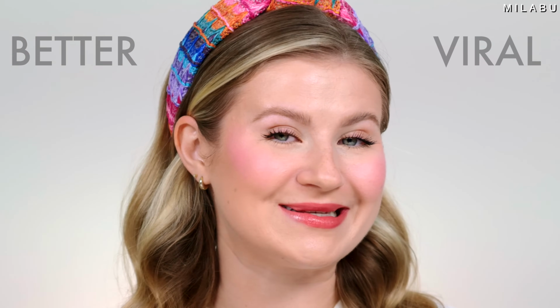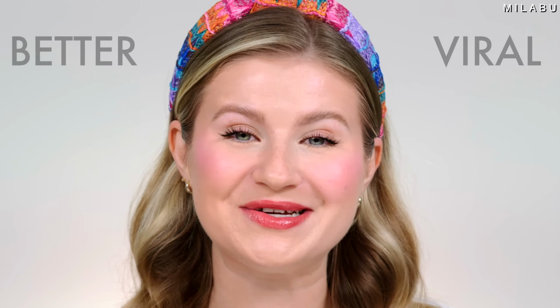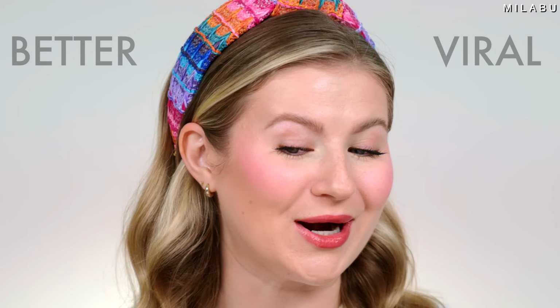But I just want to show you guys even just the blushes. The Blurring Blush by Too Faced. It's incredible. I think you'll really, really enjoy that new formula. Versus Dior. Hey, you can make it work, but there's better blushes out there in the market, in my opinion. And there we have it. Viral makeup you should skip, or you can skip, versus the other side, the makeup that you should look into instead, because it's so much better, in my opinion.